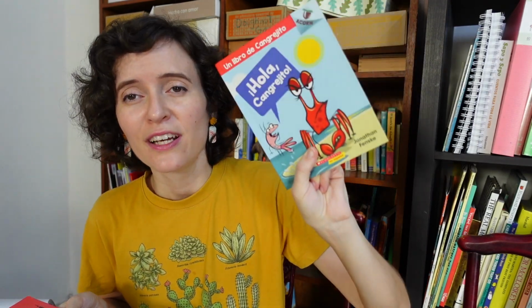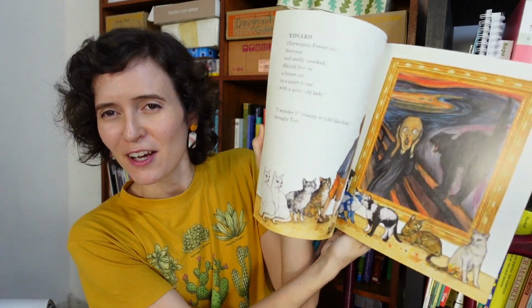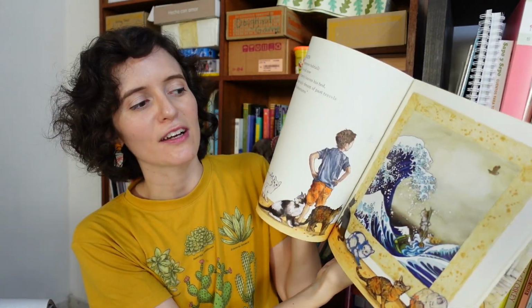Hola cangrejito. So we get to practice the word crab, cangrejo, throughout the book. This is a fun one they've read many times and they will always be happy to read again. Silly little book about a grumpy crab, a crabby crab. Also Corduroy, which is an awesome book. This edition is in Spanish, but it was originally in English. And then here, kind of a fun art book, A Gallery of Cats, which has different works that tie into different famous artists, but they're all now focused on cats. So we get to find the word cat, find the letter C throughout.